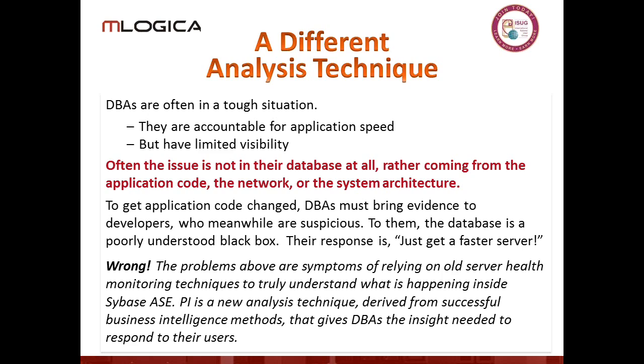But regardless, you tend not to have a lot of visibility into the applications that you are running. And as a result, it's kind of tough to be responsible for the performance of queries that you don't see.